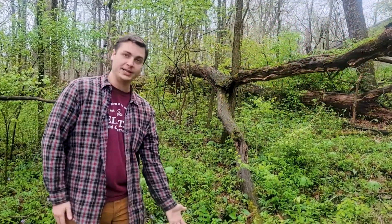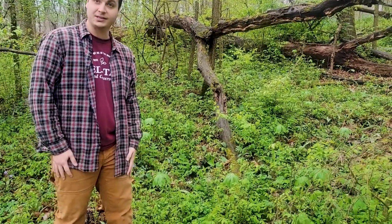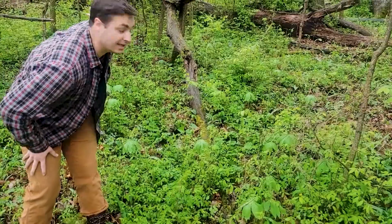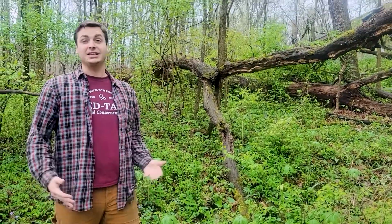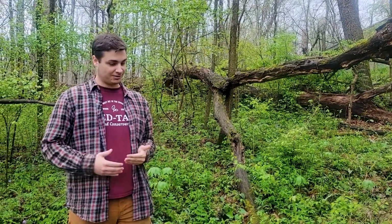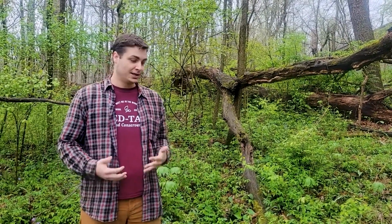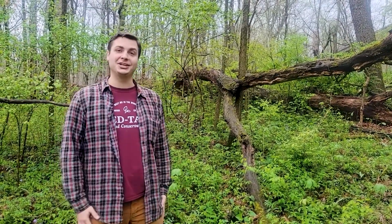My question concerns burning bush. Specifically, how do you control burning bush when, rather than growing as a bush, it's growing as a ground cover, which you can see at my feet here. All of this is burning bush and it extends quite a bit up the hill. The issue is I don't want to broad spray it because there are lots of great native plants growing below the understory as well.